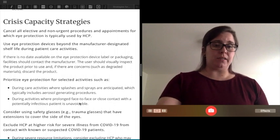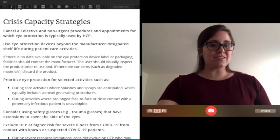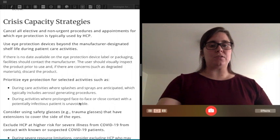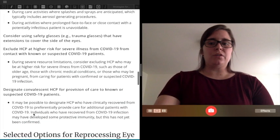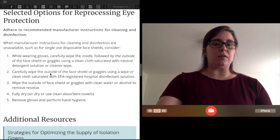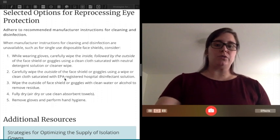For things like doing an exam, like I said before, you don't necessarily need the face shield because we're not generating spray and splatter. So wear your regular goggles or safety glasses for exams and non-aerosol procedures, and wear a face shield for aerosol generating procedures. That can help optimize the use of the face shields and make them last a little bit longer. Make sure you are cleaning your eyewear and face shields properly: wipe the inside and the outside with warm soapy water when they become visibly soiled, when you see spots on them, and then only wipe the outside of the goggles with an EPA registered disinfectant.